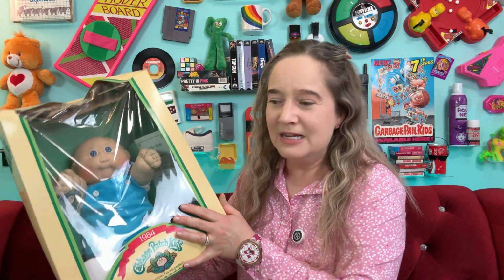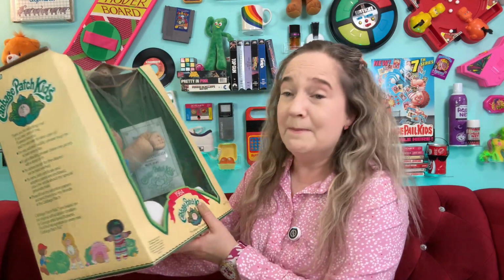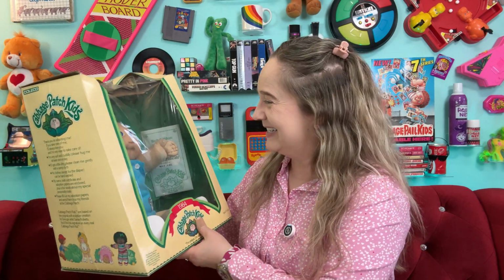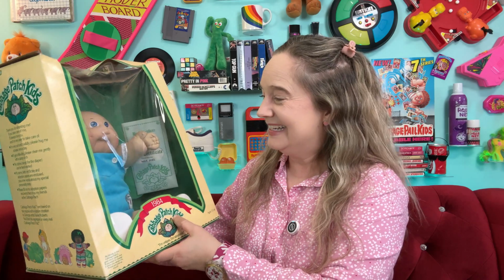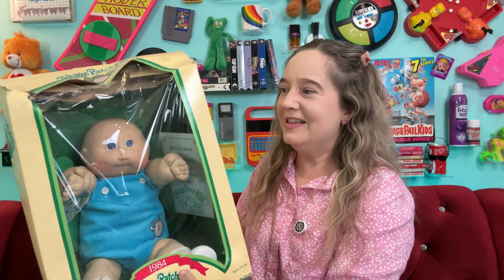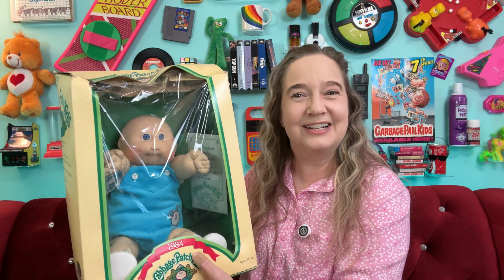So I know some collector would probably love to have these, and often people buy the ones in the boxes and they just take them out of the box. Plus, I really like his little outfit. This little guy, his name is Max Joel. And I have a cousin named Joel, actually. This is Max Joel, and he is from 1984, so an early Cabbage Patch doll, and very cute little baldy. But we can't really see him very well in this box. And because the box is destroyed, let's take him out and get a closer look.